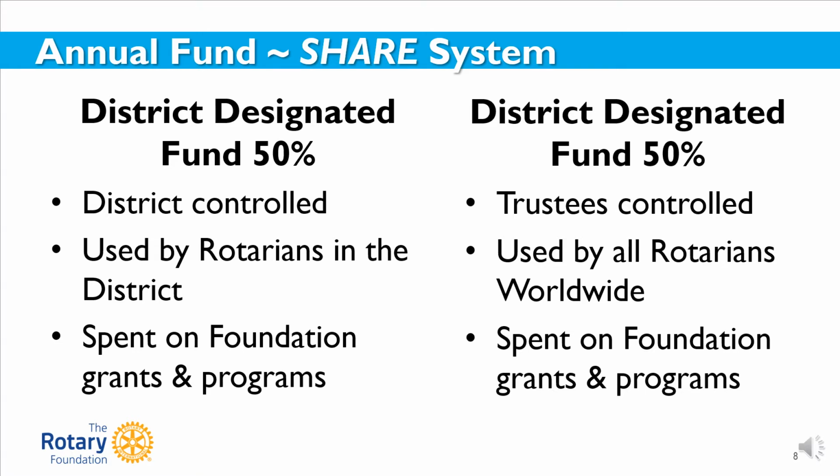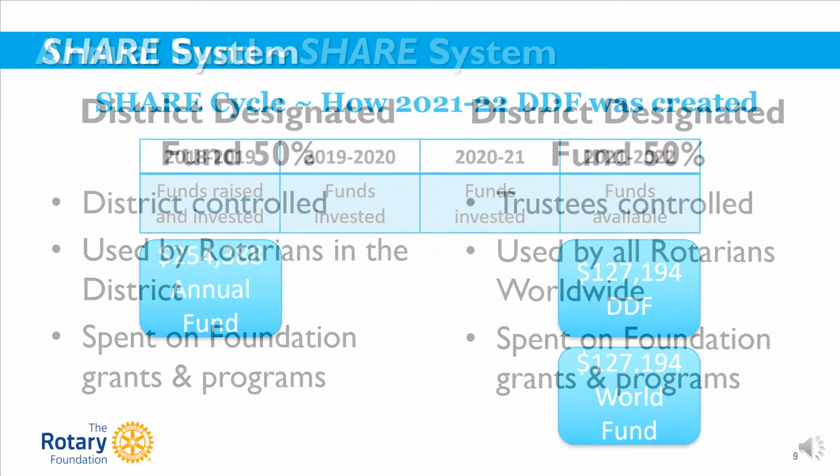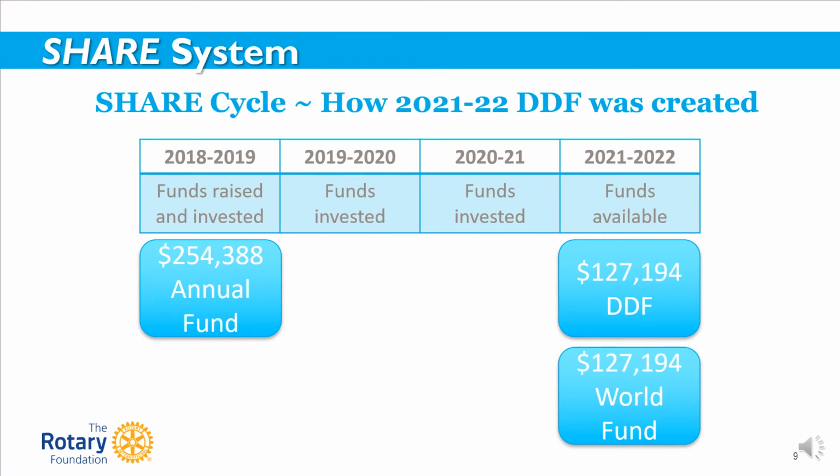This is money the district uses to help fund your club's local and international projects. The other 50%, or $250, goes to the World Fund, which is controlled by the trustees of the Rotary Foundation and is used to fund foundation grants and programs at the trustees' discretion. The World Fund is the source of the Rotary International match for your global grants. The funds your club will have access to next Rotary year are the result of contributions made 4 years ago. This is why it is so important to maintain consistent support of the Rotary Foundation in your club.